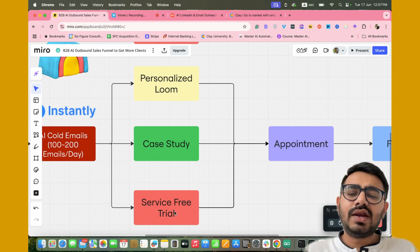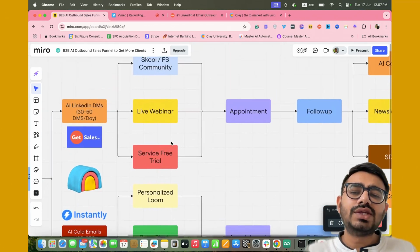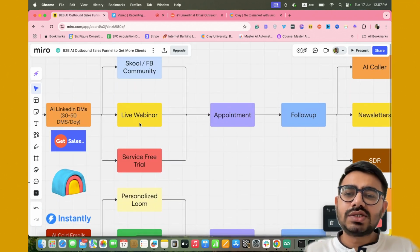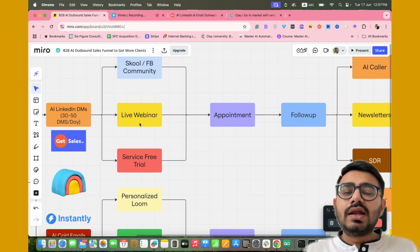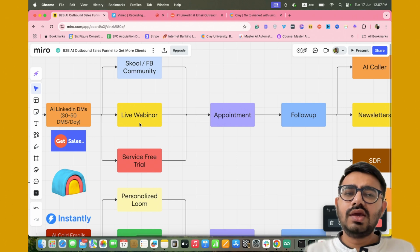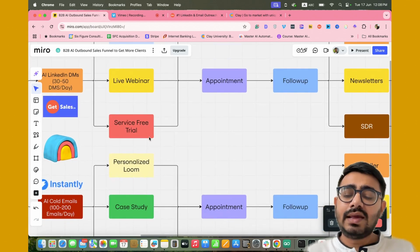This is personally my favorite. I use this through both cold email and LinkedIn outreach. And for LinkedIn outreach, there is one more funnel I think I missed covering, which is a live webinar. You can conduct live webinars on LinkedIn and invite them to join to give them an overview, or you can conduct a live webinar with any other expert or inside your own workspace or platform, so that you can give them an overview of the demo, the solution, and things happening in the marketplace, and educate them. So yeah, these are the different types of B2B AI funnels that are working.